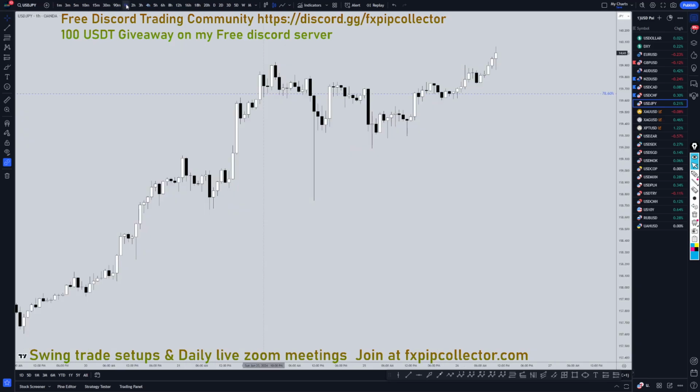So taking it right down to the 1 hour time frame. 1 hour time frame, we definitely got a nice end of a correction right here. This is a perfect little ABC right here. Perfect little end of an ABC. That's exactly what I'm looking for, is these three-wave pullbacks to go long for the continuation of the uptrend. I definitely wouldn't go long now.